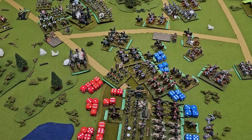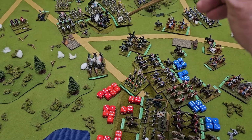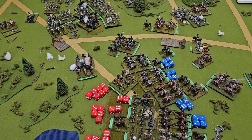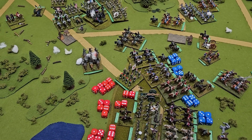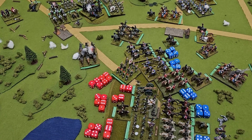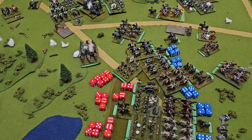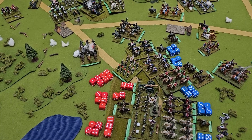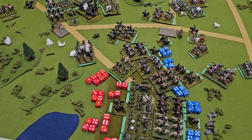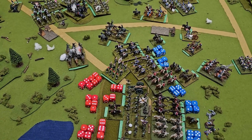Okay, and there we see the result from a somewhat different angle. So the plucky chaps here, they held their resolve. Basically, I mean, let's get down to brass tacks here. Basically, we rolled the dice and nobody scored a hit apart from the Jaegers on the Carabinier. Yes. So there we go. That was the surprising thing. That there was just that one hit was the odd man out anyway.